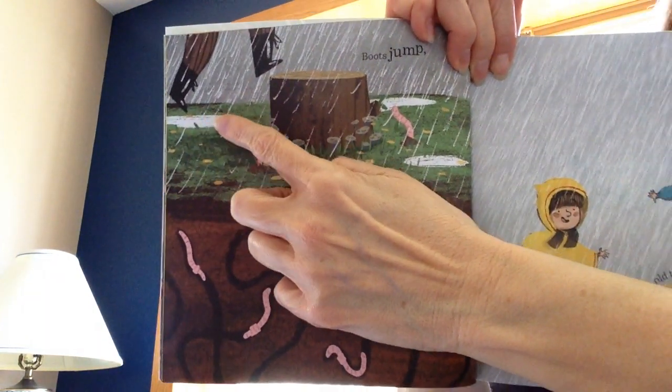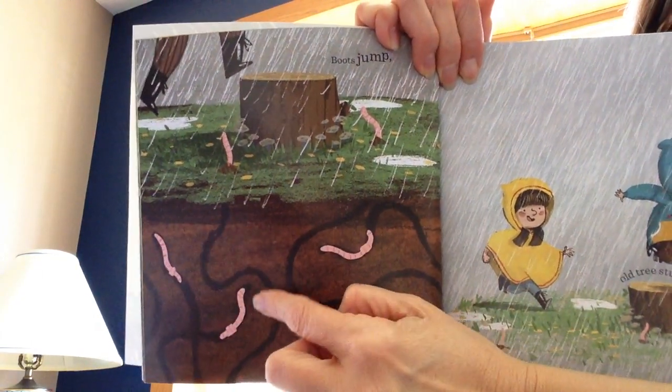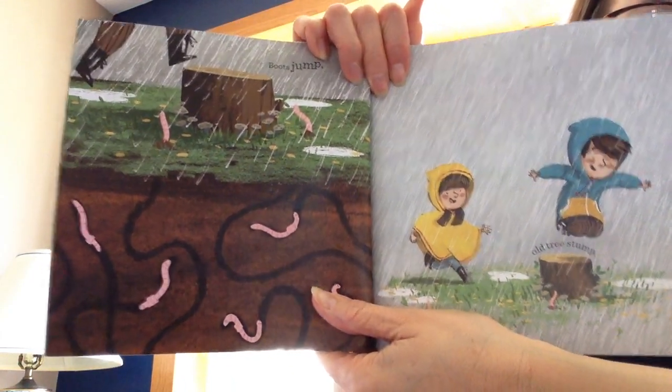It's fun to go outside and play in the rain, isn't it? Here come the worms. They're crawling up through their tunnels and coming out into the grass.